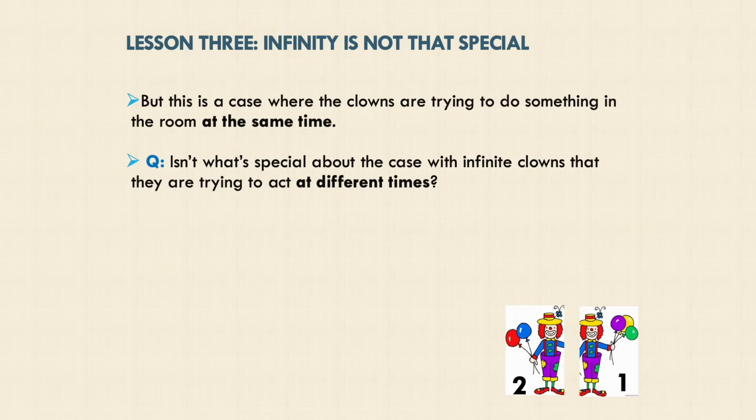Isn't what's puzzling about the original puzzle that these clowns come into the room at different times? They're not clashing with each other. Each of them is entering the room and trying to put some balloons at a different time. Okay, so I want to say 2 things about that. One is, remember our previous lesson. From the previous lesson, we know that some of the reasons that clowns can fail is not just because another clown is jostling them at the same time. There are many, many reasons they can fail that might have nothing to do with the other clowns.